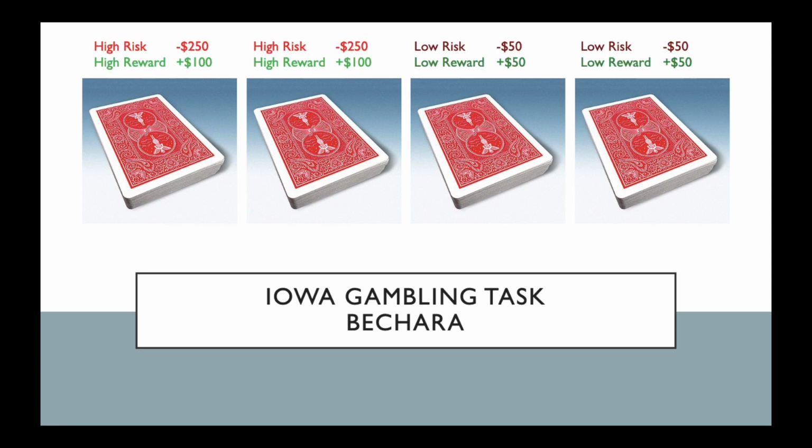Each Iowa Gambling Task is a game consisting of 4 separate piles of cards. 2 piles, when chosen from, will have a 50-50 chance of pulling a high-risk card and a 50-50 chance of pulling a high-reward card. The 2 other piles, when selected from, will have a chance of a low-risk card, but also a chance of a low reward.